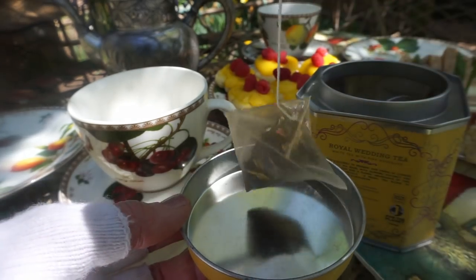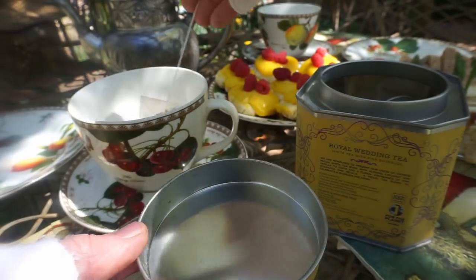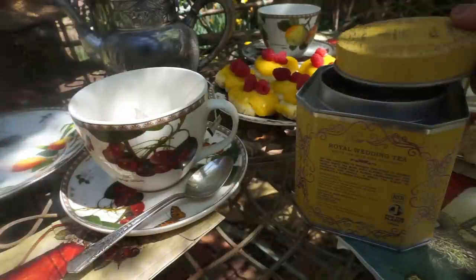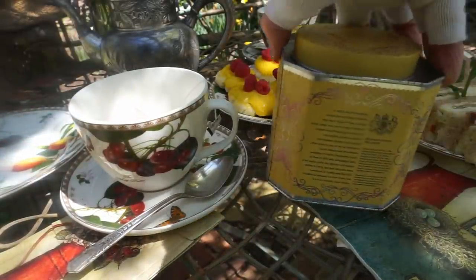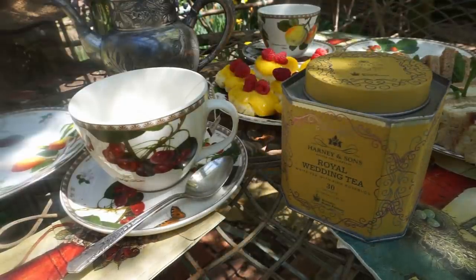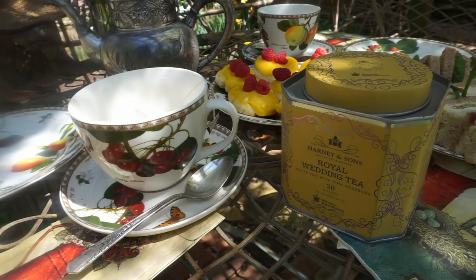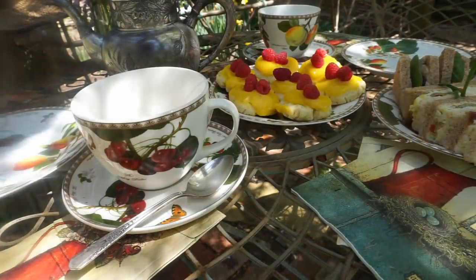And this is one of my favorite Harney & Sons teas. It's really especially nice because it's kind of a light tea, very flavorful, has all sorts of flavors in it besides the tea, because you can really taste a lot of those things. And it's lovely for a spring morning, a cool spring morning, because it is a little bit nippy out here today. Hence, I'm wearing my gloves again.